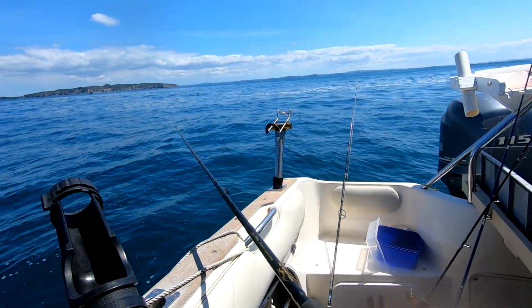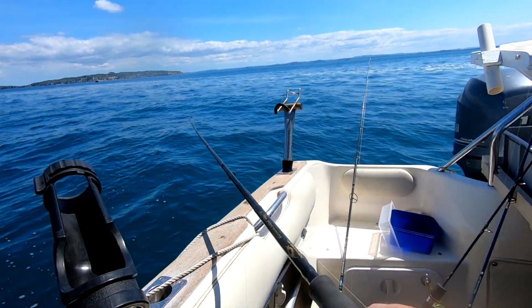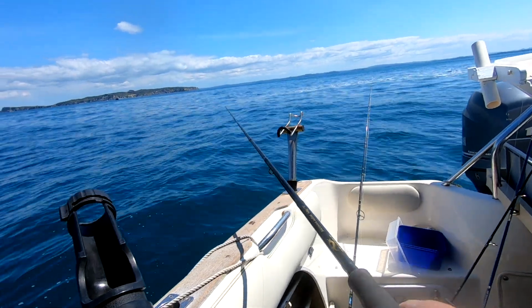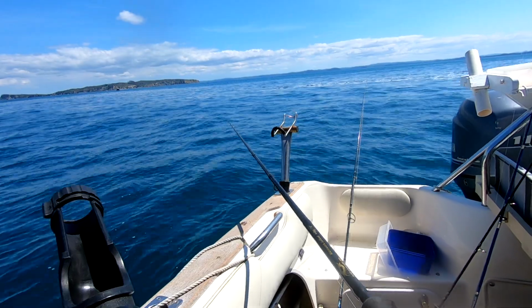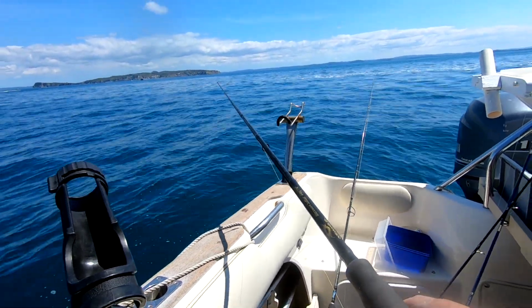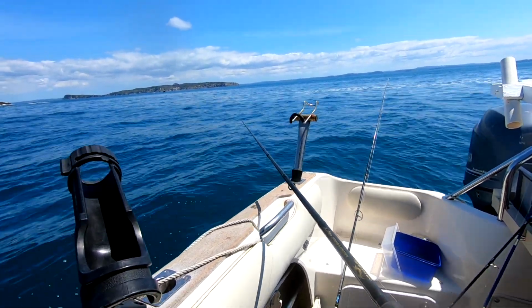Did you have it on the bottom? No, it would have been trailing through the water column somewhere, because I was sort of winding it every now and again, and I felt a couple of touches. Yeah. So I paid a bit of attention and wound it a bit more, and then he suddenly hit it. So then I reacted and gave him a good jerk, and then he was on. And then he was off.